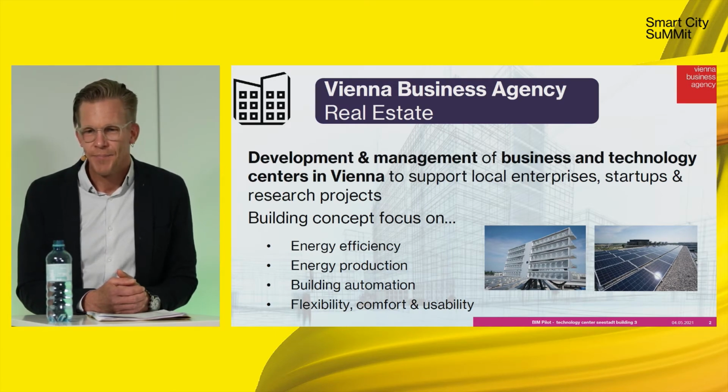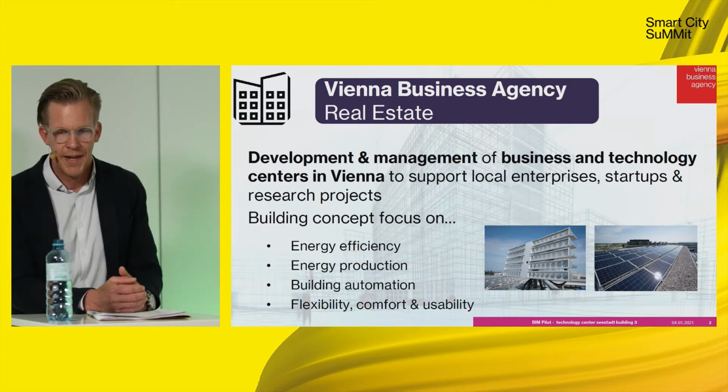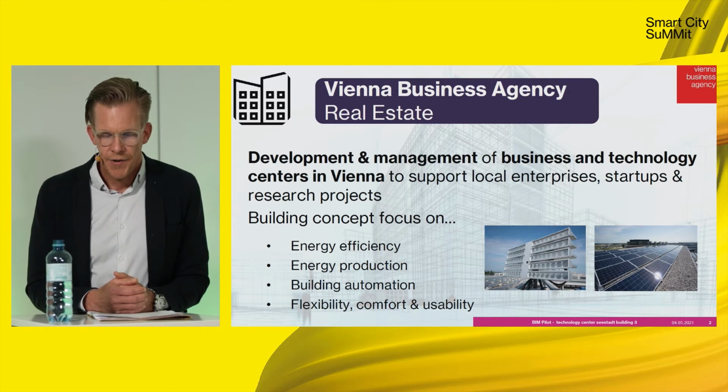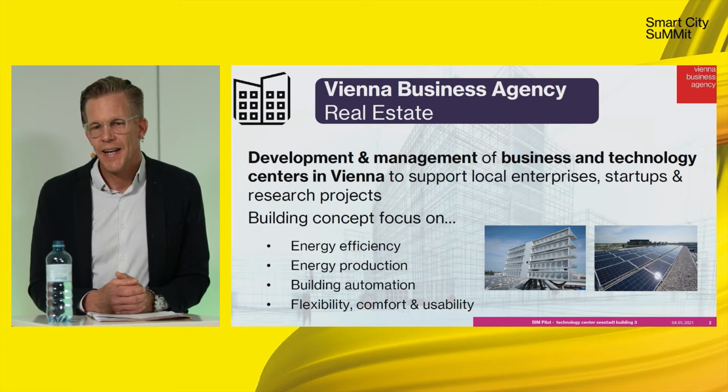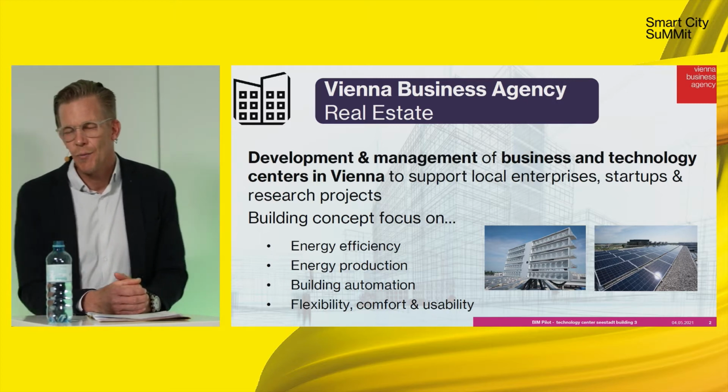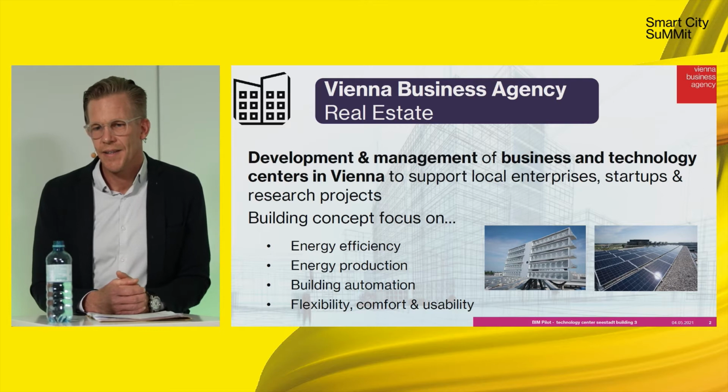Vienna Business Agency is a building investor, building developer and operator at the same time. And we are interested to provide lighthouse projects within the city of Vienna on the area of sustainability and energy efficiency, energy production, building automation, flexibility and comfort and usability for our clients, which are enterprises, startups, and research projects in Vienna.